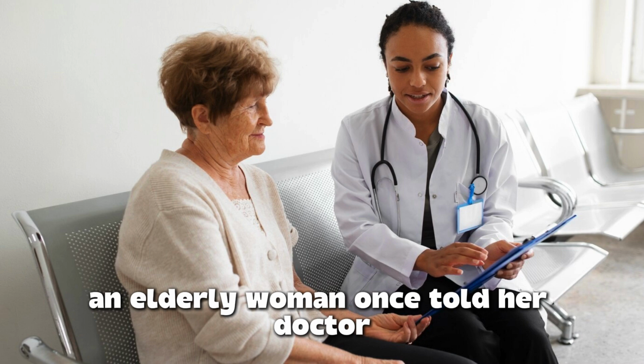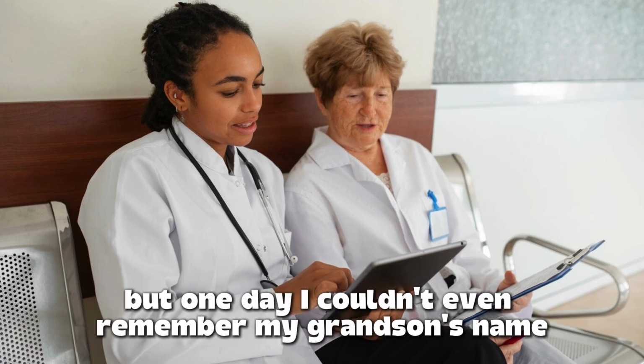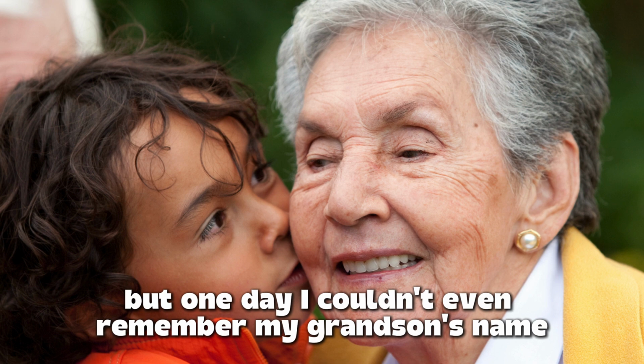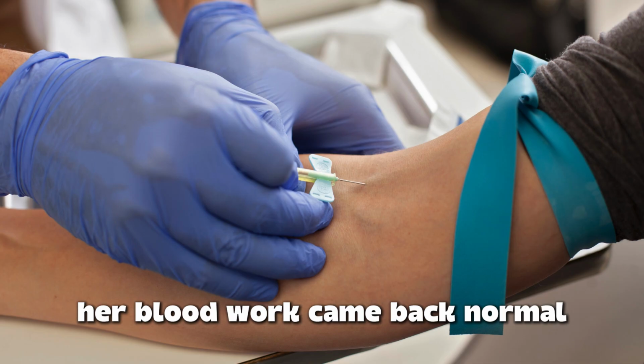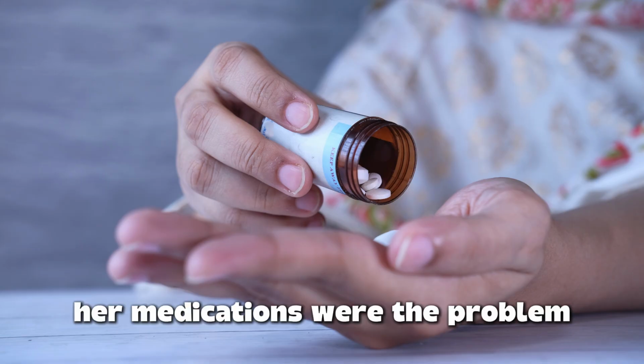An elderly woman once told her doctor, "I thought I was just getting old. But one day, I couldn't even remember my grandson's name." Her blood work came back normal. Her brain scans? Normal too. Her medications were the problem.